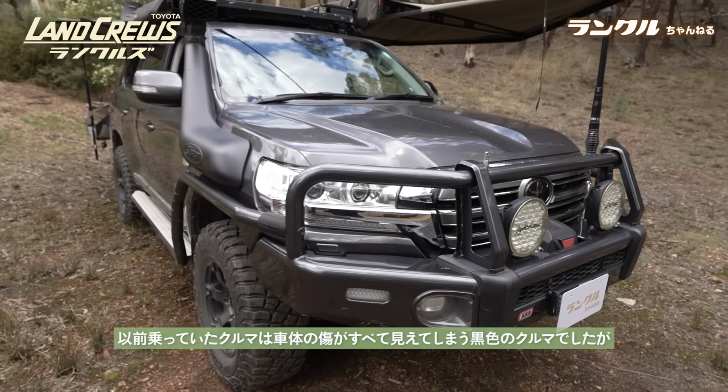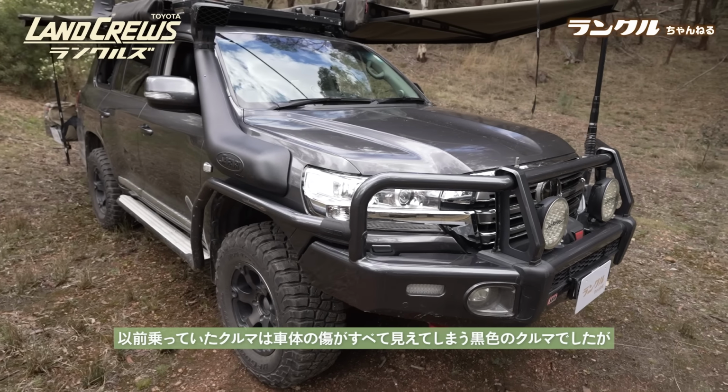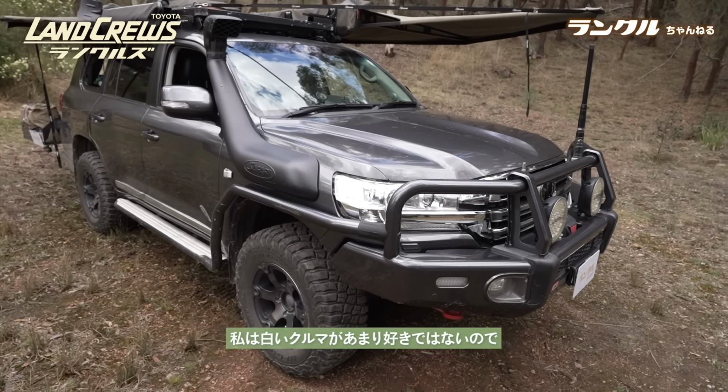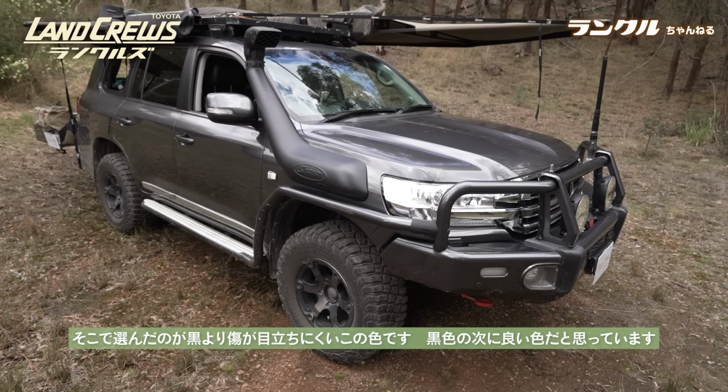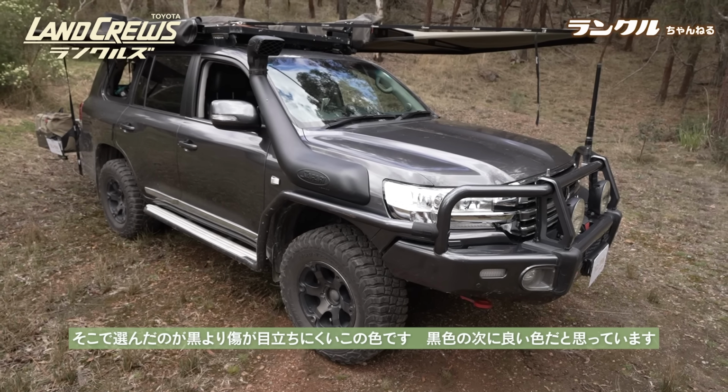Prior to this, I had a black car, which shows all the scratches. So I don't like a white car. So I went, and this is the next best color after black.